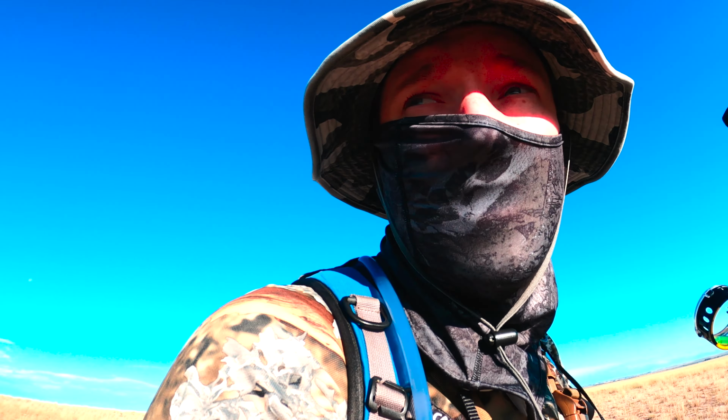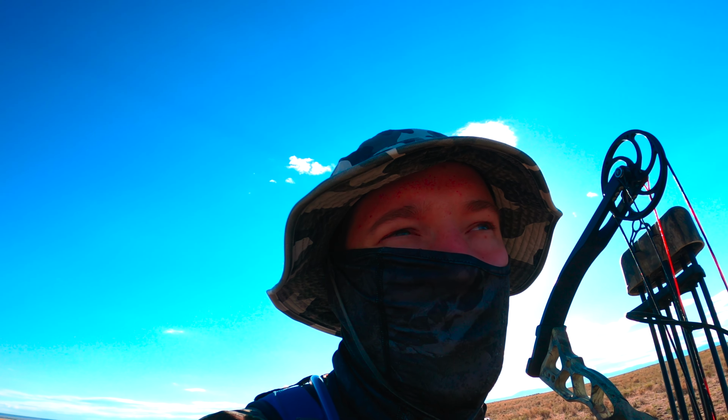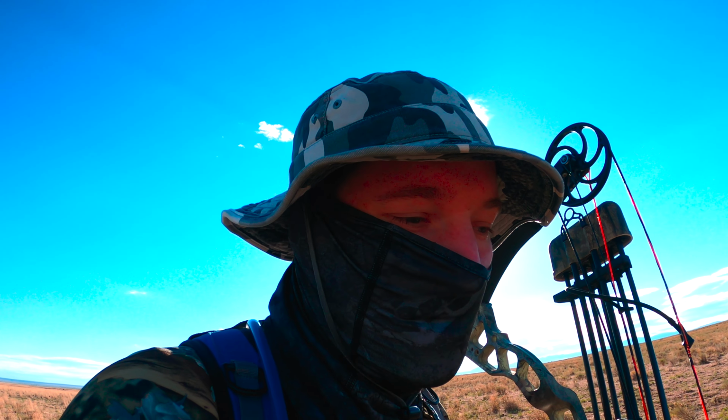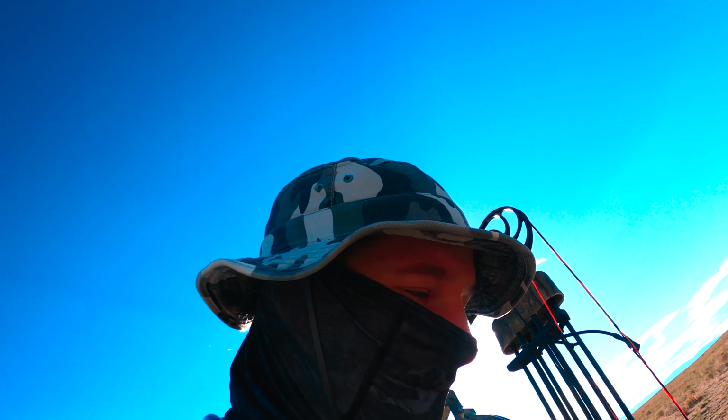Sun's getting a little toasty, but getting closer. Fence is pretty far away still, but they're definitely a lot farther away than what I thought when I spotted them. So hopefully when we go over this little ridge, they're just feeding right there. Throw an arrow down range. There you go.